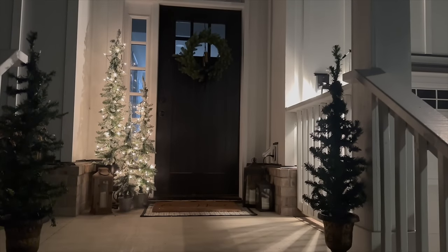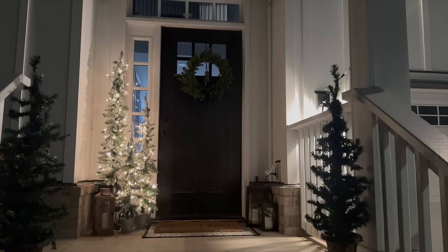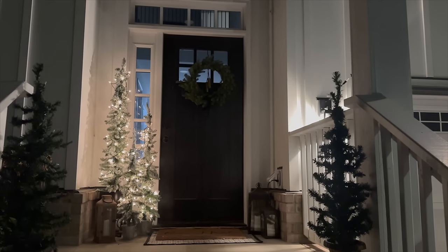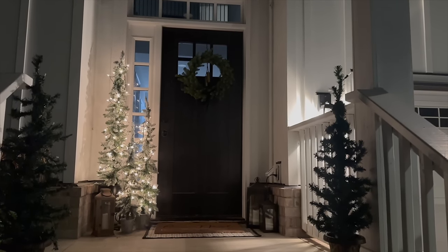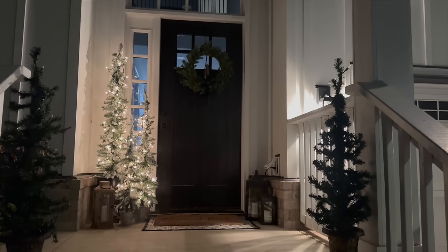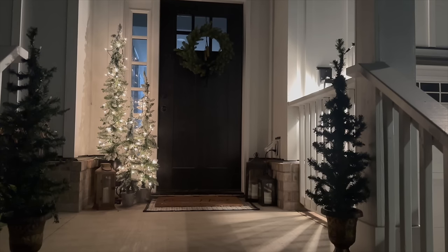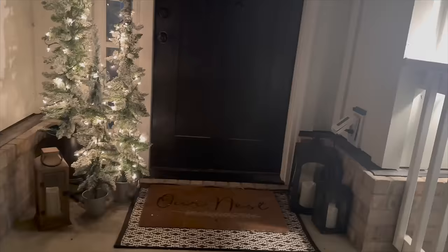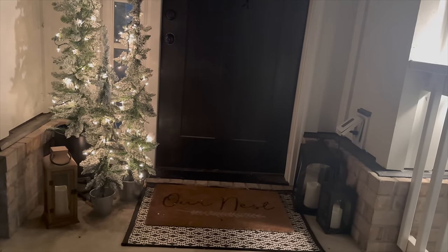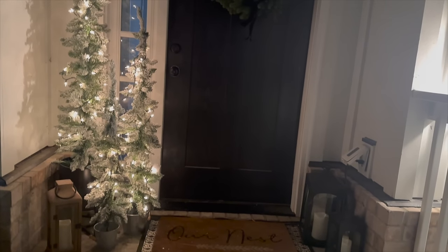All right, so I thought I would get some footage of those Christmas trees that I put together earlier from Walmart. I love it. All I did was string some outdoor Christmas lights on them, and I just love how simple the front porch looks. Those two Christmas trees by the steps also have lights on them. I'm not sure why I didn't turn those on. And then closer to the door, I have some lanterns that also come on. I'm not sure why I didn't turn those on either, but I love how simple everything looks, and it was really easy and inexpensive.